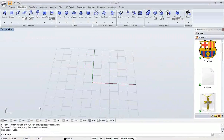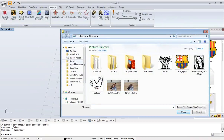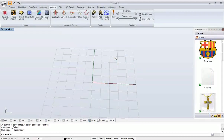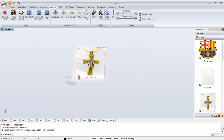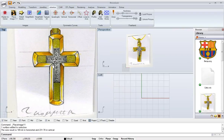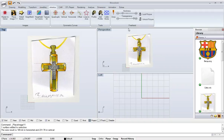It's extremely complicated. Artistical place image one-to-one. We select the image, go to library. We select this one. Okay. Then now we have this image. As you can see here in the command prompt, say the result is, okay, 19 centimeters per 23. Okay, then now here we have more functionalities.